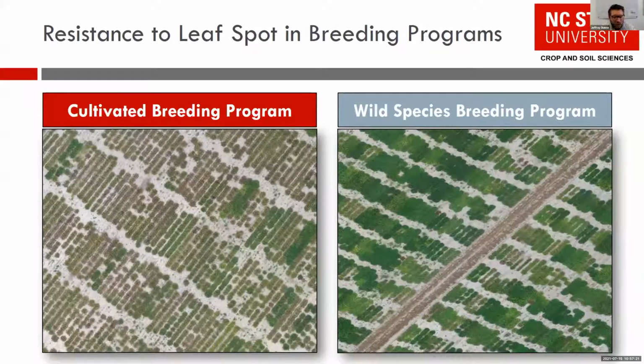On an overall view of the two breeding programs, there's clearly a difference in the level of resistance to leaf spot, represented in these two drone images. On the left is our advanced leaf spot trial. Clearly a number of lines are brown and completely defoliated under intense leaf spot pressure with no applications of fungicide. On the right, the wild species shows consistently high levels of resistance under the same leaf spot pressure with no applications of fungicides. I know this because these two images were taken on the same day.